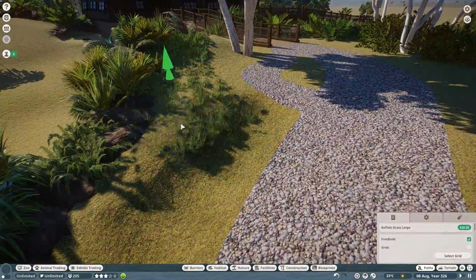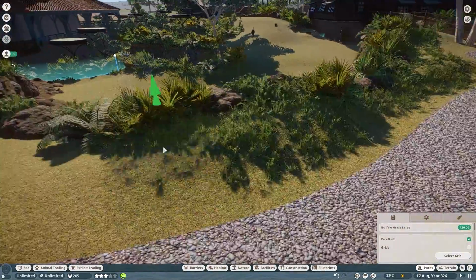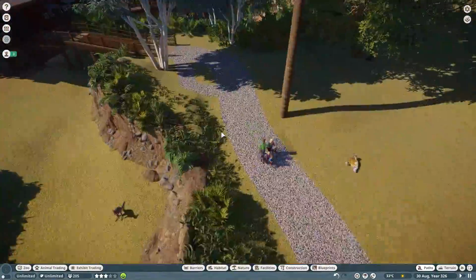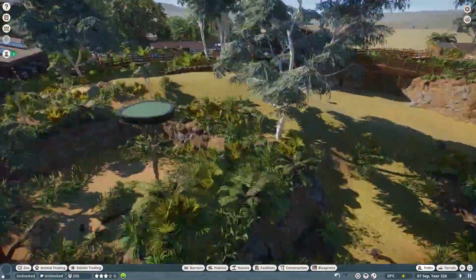I was like, we should probably have a branching path in here somewhere, just so people could kind of get off the main pathway. So I kind of have that little seating area right back there where guests could kind of sit down and look upon this nice Australian outback area. Oh my gosh, it's great.